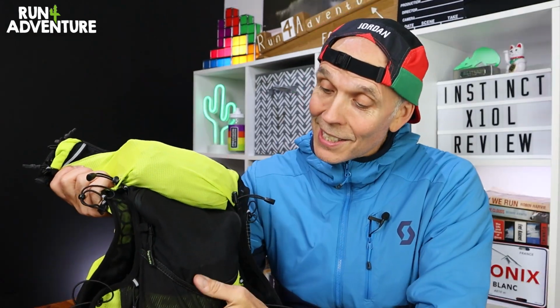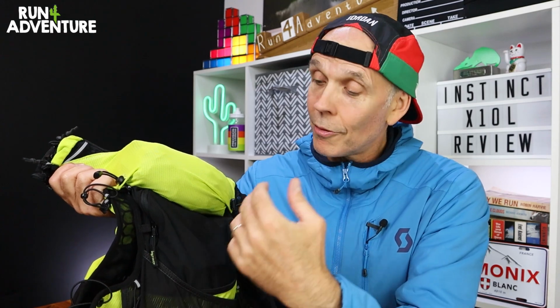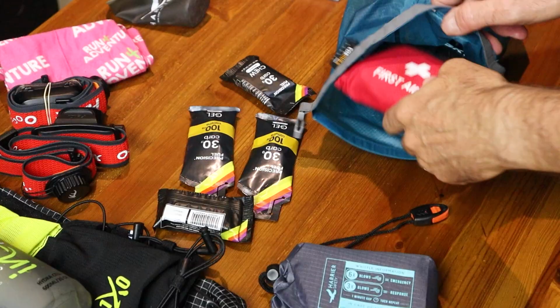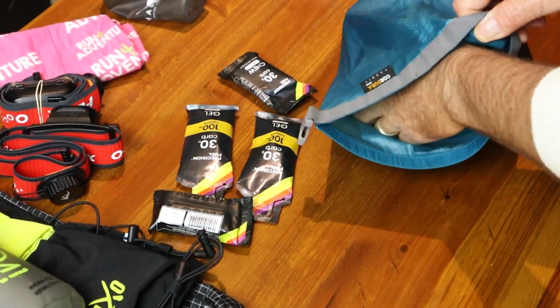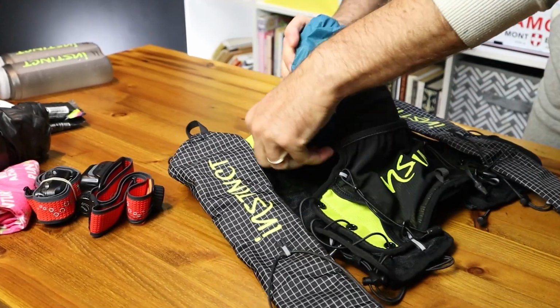The next compartment is the main zip pocket, which is a really good size and plenty big enough for packing away all those mandatory race kit requirements. So things like first aid kits, bivvy bags, emergency food rations, you can cinch them all down into a dry bag and they're going to fit in there nicely.